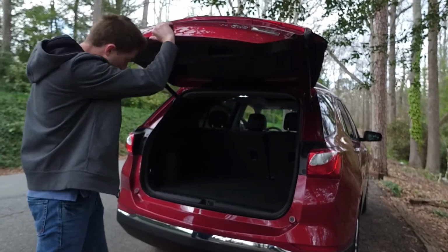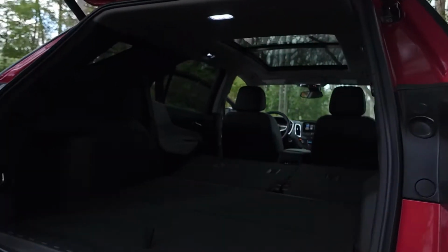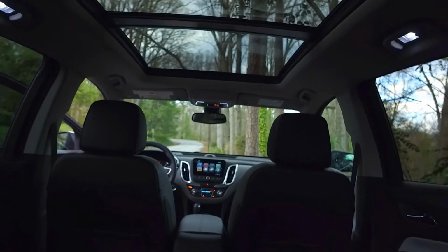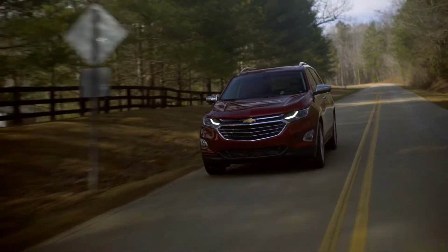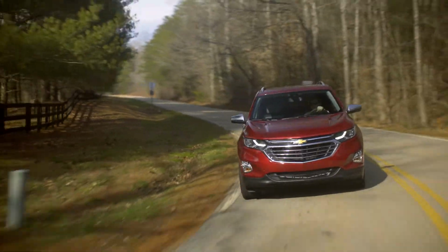So, is it a race car? No. Is it as fast as the 2-liter? Obviously not. Are you going to be able to go from 60 to 90 on the freeway in a split second? Absolutely not. But if you're looking for something that's fuel economy minded, or you do a lot of driving and you want to go 700 miles on one tank of gas on the highway, then this is the car that you should be getting, no doubt about it.